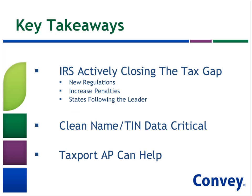So I hope that gives you a good brief idea of some of the tools that Taxport AP has around this particular process. Now obviously Taxport AP, being a full service 1099 solution, does a lot more around handling the printing and mailing, providing control totals, being able to export your data, being able to transmit your data, being able to handle corrections. All those things are definitely part of the solution. And if you wish, we would love to talk to you more about that.